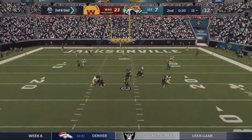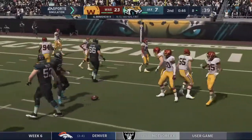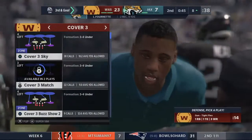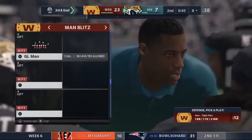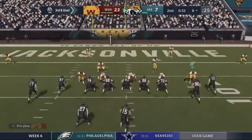Out of the gun, they'll look to throw. That's to his running back, Leonard Fournette. And he's able to work it here to the 8-yard line. They'll wind up getting 7 on the completion, but they'll still be faced now with a 3rd and goal situation.